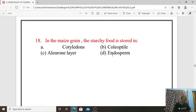Then 18th one, 18th question, question number 18. In the maize grain, the starchy food is stored in where? In maize grain means monocot. The starchy food means endosperm is stored in cotyledons, coleoptile, endosperm, aleurone layer. So which is the answer? It is the endosperm. In the endosperm we can observe the storage of food in the case of our maize grain. So answer is for 18th question, D is the right answer.